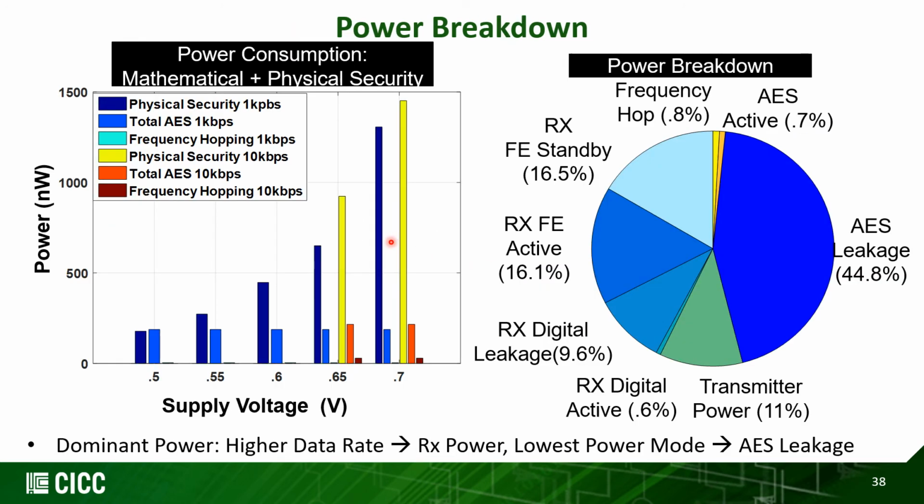Now let's look into the power breakdown of different blocks within the EQS HBC node. The bar graphs on the left show the breakdown of power consumption for different security measures. Physical security measures, that is the EQS HBC receiver, consume most of the power as the supply voltage increases. Hence, low voltage operation at the receiver is key for overall low power operation of the transceiver.